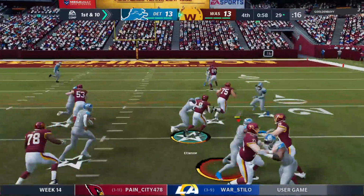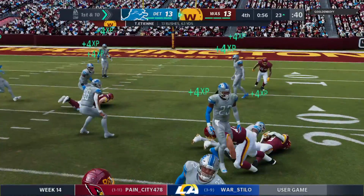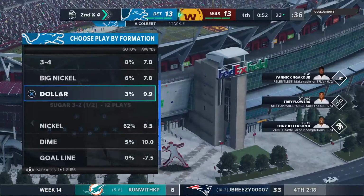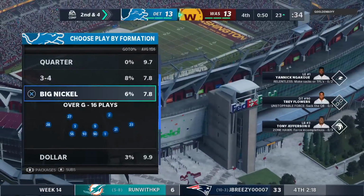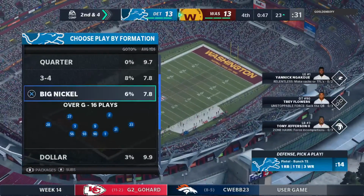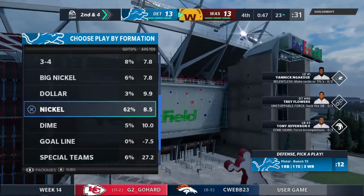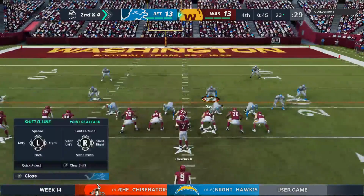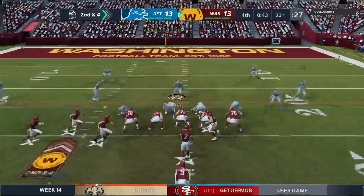Running game working. They'll stick with it on first down. It's a 6-yard gain on the ground, and that'll make it second and 4. They picked up a little bit of yardage there, and in this situation should be in no hurry to run a play really fast. Let the clock wind down. 6 yards on that last play. Here's second and 4.